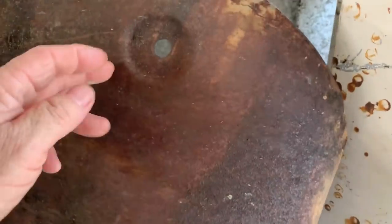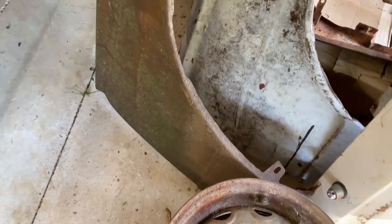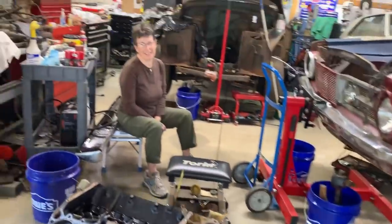I can cut that and make a patch panel on the Barracuda. Yep, cut that off right there. I need a little section right there, and I need a section on the lower end. Put OSFO on it or take care of it. The Rust Queen says she can put some of that OSFO on it.